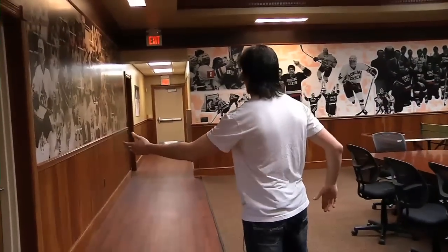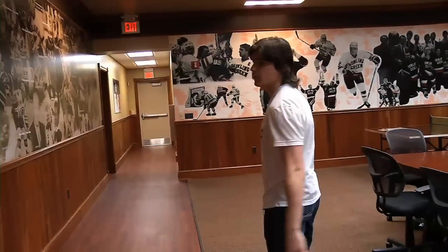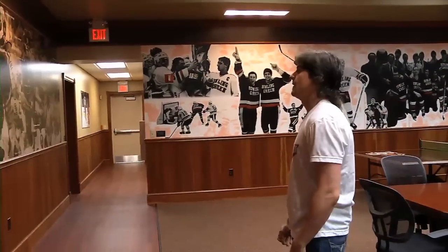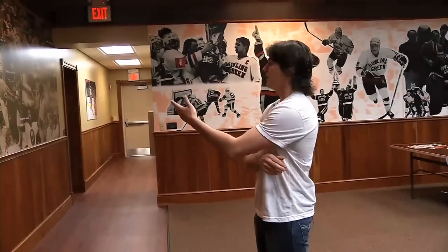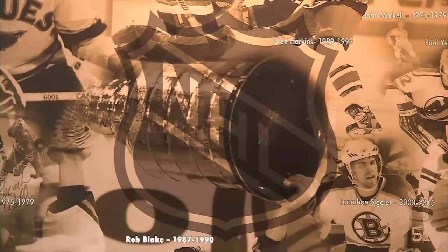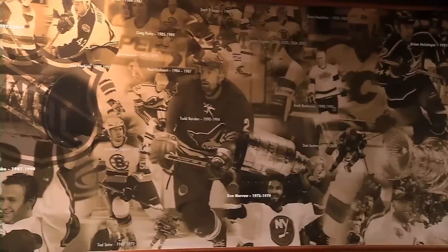So then we have other rooms outside the lounge, other coaching rooms where we do some video and stuff like that. But this is a new part of the lounge area here. This is the NHL Wall, where guys who have had pro careers after leaving Bowling Green, they get their picture up on the wall here.